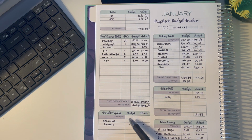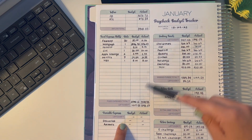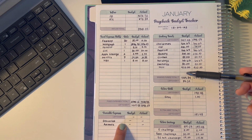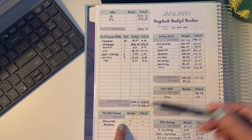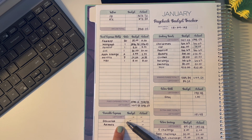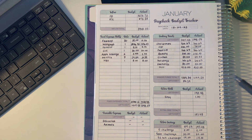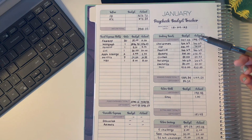But I usually do a $300 budget and a $200 budget for these two, but I knew that I was not going to have enough left over after I did my whole sinking funds first. So that was okay. I'll just save my groceries and animals budget for the next paycheck because it was going to be on the 4th anyway. So I did have that here.